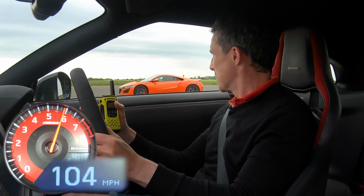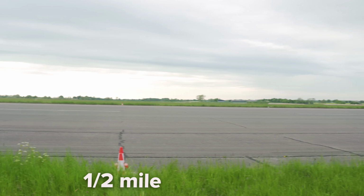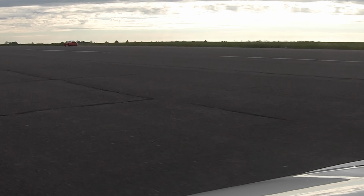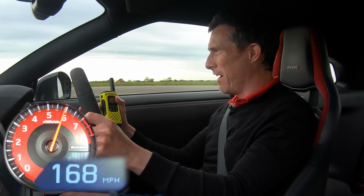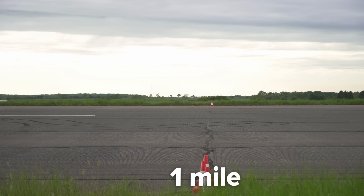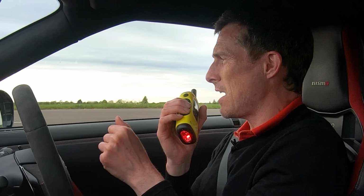But now I'm caning the NSX. That Porsche just shot off though. This took forever. I didn't realise that I wanted to go quicker. And I'm getting mashed. Not as bad as that NSX though. Here comes the mile. Look at the difference between us on the mile. Wow. Hello, Honda. Is that an NSX or is it actually a Civic?